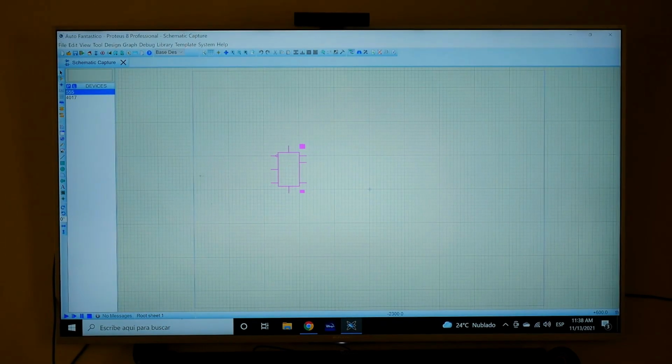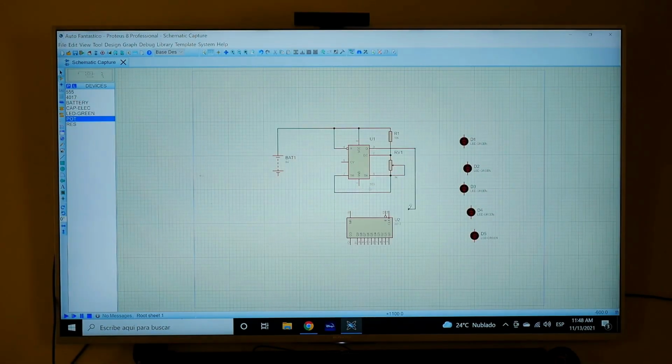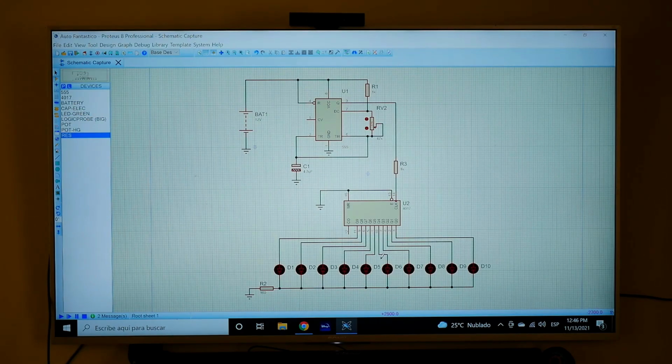So I'm going to quickly put together a couple of ICs to design a classic sliding light kit. Here I will place a few LEDs. We make the connections between the chips. We align and connect the LEDs to see the effect. And in a touch I already have my circuit built.